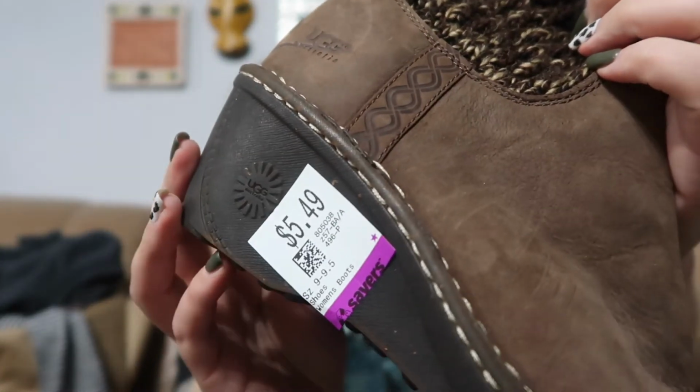And last pair of footwear is a pair of boots. I really wasn't going to look at these because this store just prices everything ridiculously. Most of my local stores do at this point, and they're Uggs, and I knew they were Uggs, so I figured it would just be awful. But this is the price that was on them, $5.49 minus 30%. You know I'm picking those up.